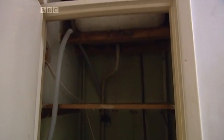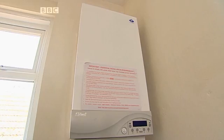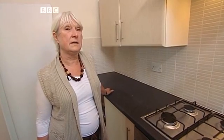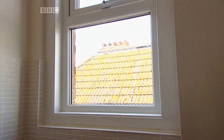Well, in here we used to have a cylinder in the corner and a wall, which we've knocked down, put in a combi boiler for the hot water, and eventually made better use of the kitchen. Obviously new kitchen, tiles, gas cooker, new window, and that's about it.